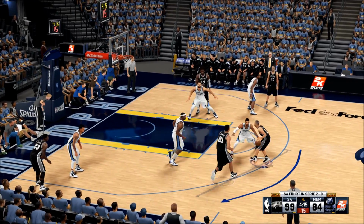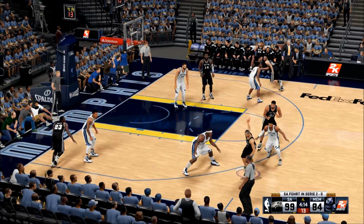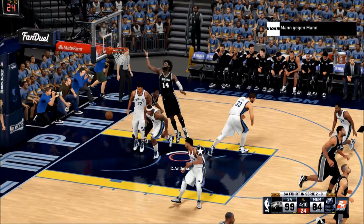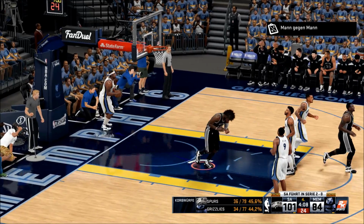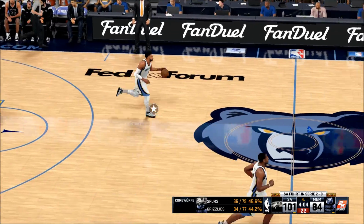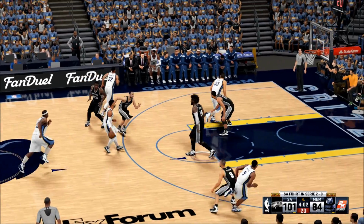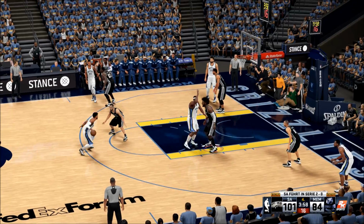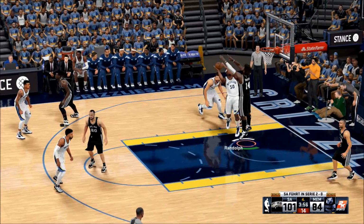Now, here's Parker. Duncan with the screen for Parker. Duncan high post. A tad short, but it's good off the front iron. And the Spurs lead by 17. He hasn't really done much on the offensive end. He's worked within the team concept to help them get the lead. He's done some other things other than scoring to help his team get the lead here.